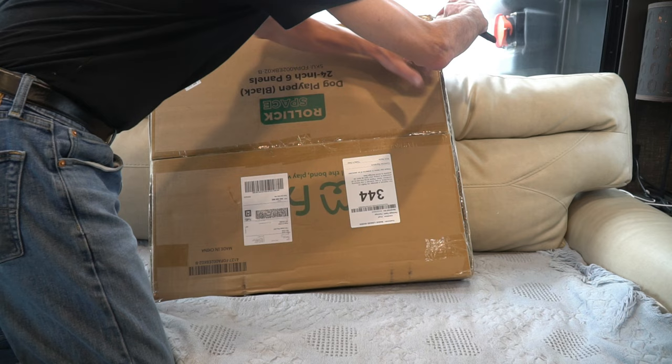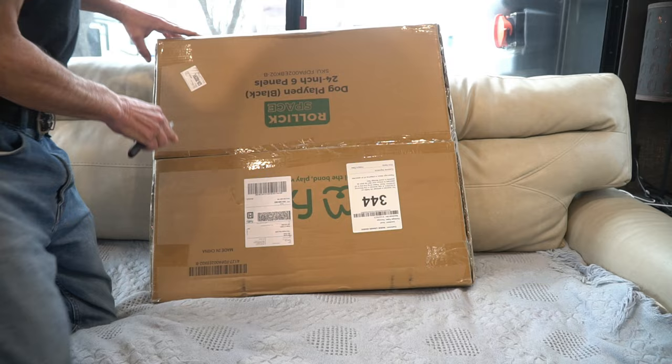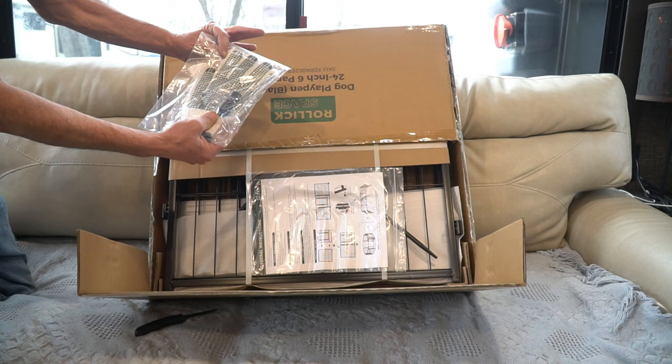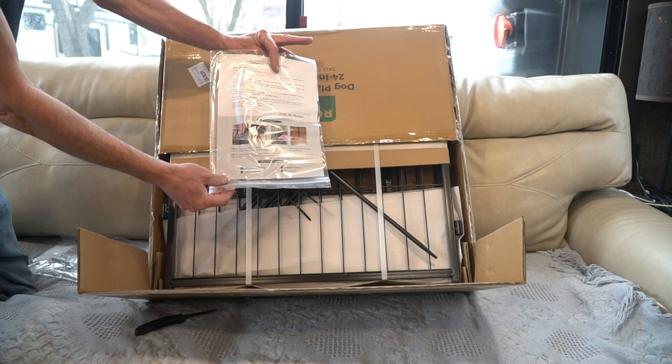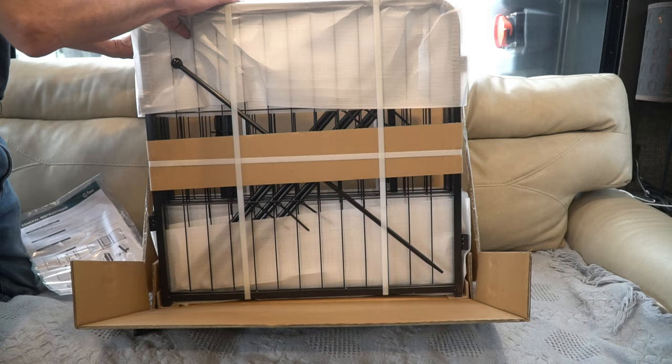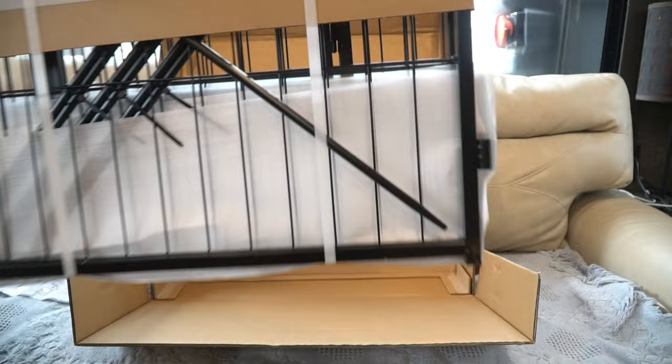FXW calls this their Rollick Space Dog Playpen. Up here inside we have some, well, that's kind of handy. They gave us some gardening gloves, presumably for setting this up, and of course the instructions. Let's get this box open here. Everything looks to be well packed and well padded and well protected. We don't have anything with any damage to it, so it's adequately protected for shipping.